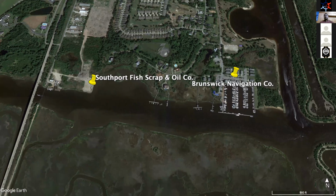And kind of zoomed in, so the Brunswick Navigation Company is right next door to Southport Fish Scrap and Oil Company on the Elizabeth River. Brunswick Navigation, the road that's running up from it, that's Fish Factory Road.